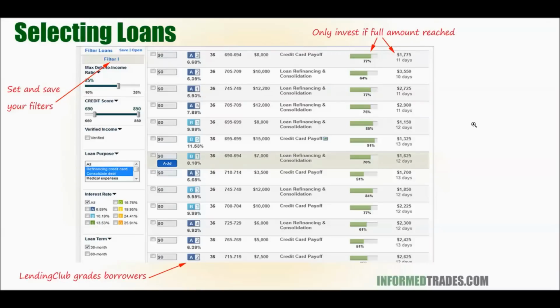Okay, selecting loans. When you go to lendingclub.com, you sign up, you deposit your funds. That's all sort of standard administrative. Then, let's say you have money in your Lending Club account. Now you're looking for borrowers. You're looking to loan it out. You can filter by a variety of criteria. So you'll see here, they list the interest rate on the loan, and above that there's also an alphanumeric score.